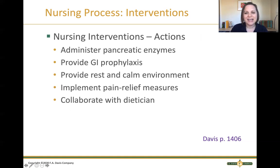Now, in terms of actions to take, we're going to administer those oral pancreatic enzymes that we sprinkle on the food that they take directly with their meal to help aid in digestion. We're going to give GI prophylaxis. Sometimes these patients are going to be on GI medications like proton pump inhibitors or H2 histamine blockers, just to help with those GI upset type symptoms. We're going to provide rest in a calm environment, provide pain relieving measures, whether pharmacologic or non-pharmacologic, and we're going to collaborate with the dietitian to make sure that we're optimizing this patient's nutritional status.